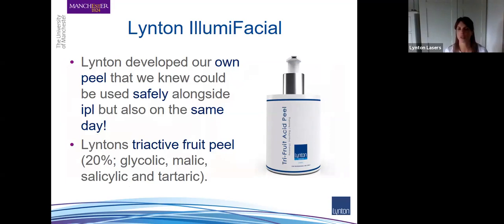I just want to point out that whilst we're saying it can be used safely on the same day as IPL, you've still got to be incredibly careful. There is a protocol for this. So we don't, for example, put the peel on for 10 minutes and then start firing away with the IPL. We're careful about how we approach it. The first peel will typically only be left on for 3 minutes, and then we'll go up from there.